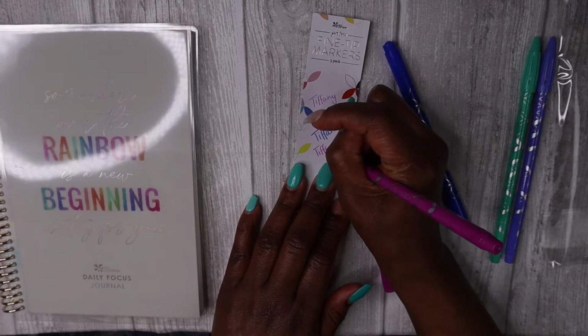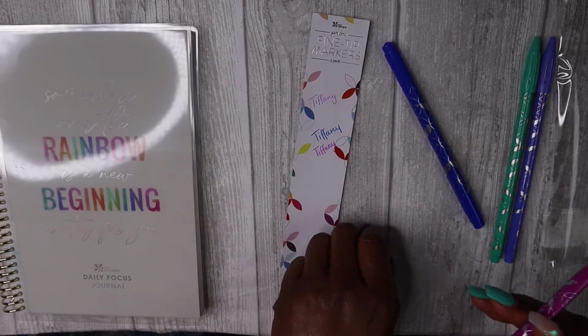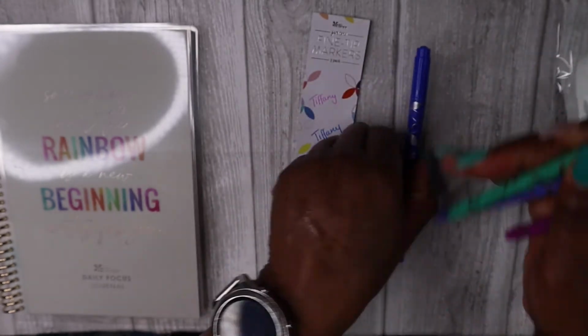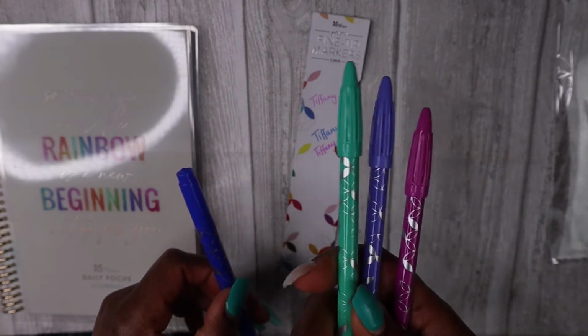I'm just putting my name here. You'll see that it's even smaller, even finer. So this is really great. Like I said, these would be very great for writing and or adding more detail to your doodling. So I hope these come in more colors.